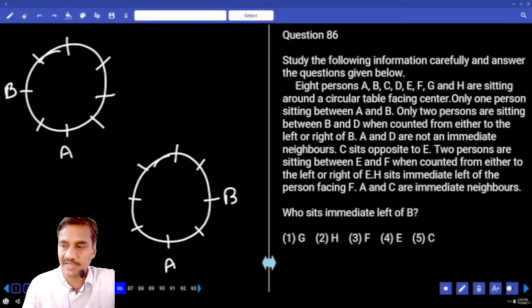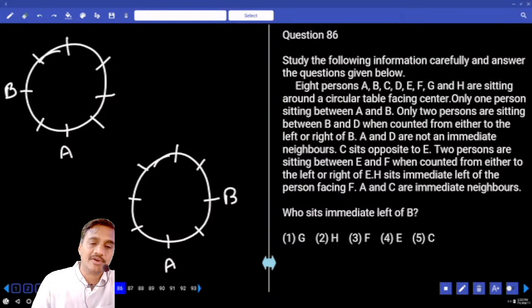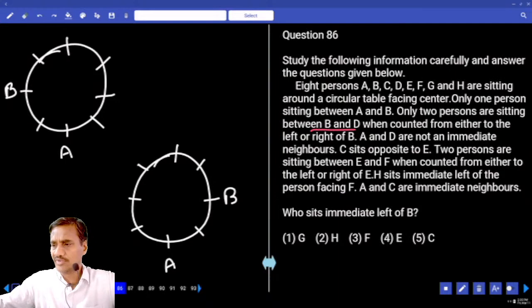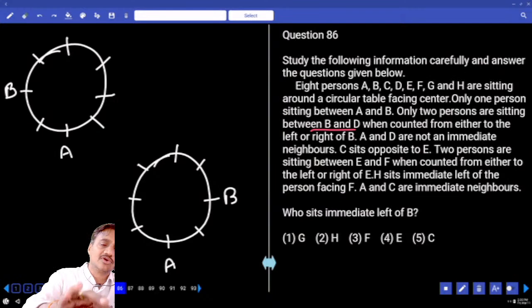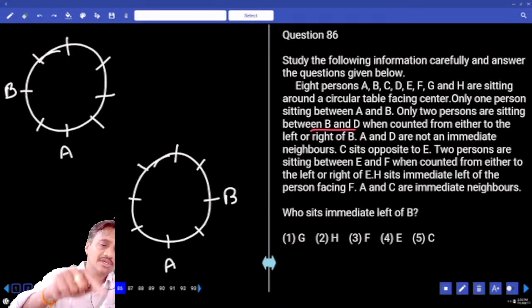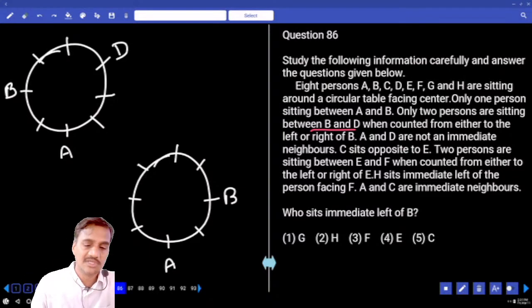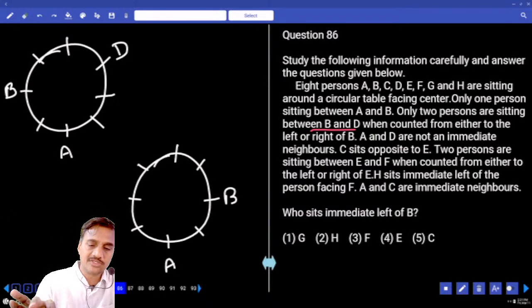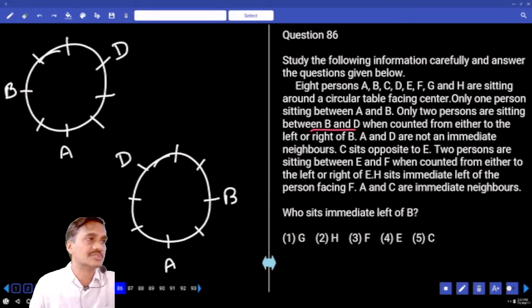And one person between A and B, only two persons between B and D. Now in between B and D, there must be exactly two people, when counted either to the left or right of B. A and D are not immediate neighbors. Now B and D, two people, can you take D at this place? No. Why? Because if D is here, A and D are adjacent to each other, not possible. Hence D cannot be here, D must be at this place. And here again, D cannot be at this place because D cannot be adjacent to A. And two people between B and D, D must be at this place. Done with this? When counted, A and D are not immediate neighbors.